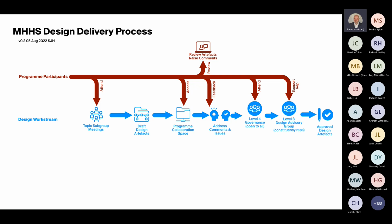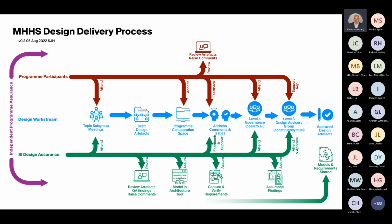This isn't history, this is still occurring. I think there was one of the final subgroup meetings yesterday and there was one earlier this week. But the artifacts should all be resolved for issue on Monday. And then I think I've got one more build on this slide, which just shows how the program is assuring that design. You'll see the green line there, which is myself and my team. We join those subgroup meetings, we review the artifacts as they come out, we document some findings from a quality perspective. We are assessing the design against best practice such as TOGAF and the BA Book of Knowledge, things like that. We are modeling it in a tool, which again, I will show a short view of.